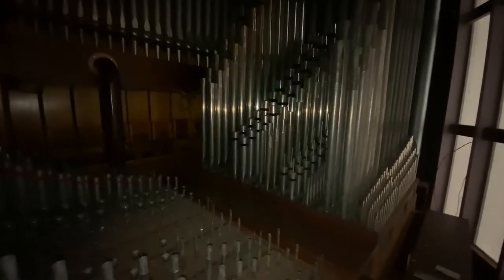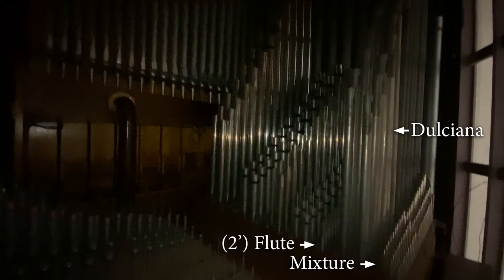The great has a pretty straightforward layout. The mixture is in the front seat. The slender dulciana sits behind the mixture. Then here, that's the 2-foot flute. Then behind that, there's a chimney flute, and you can see the little chimneys on top.